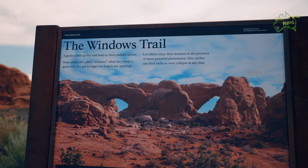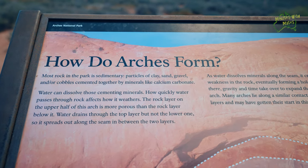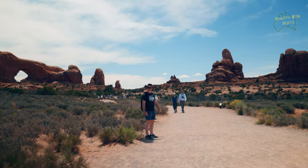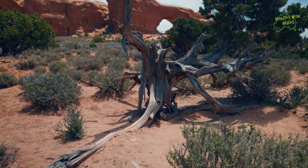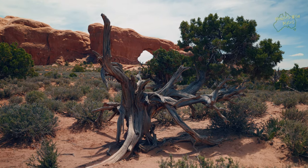The park's oldest rocks are from the Pennsylvanian Paradox Formation, and they tell a fascinating story. These rocks were formed when the ancient supercontinents Gondwana and Laurasia collided, creating an uplift called the Paradox Basin, which was periodically flooded.